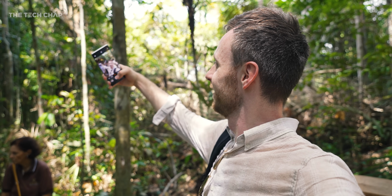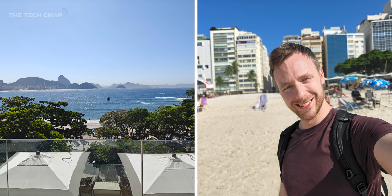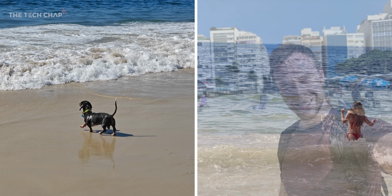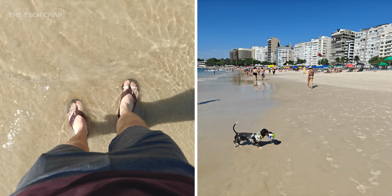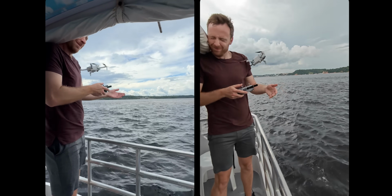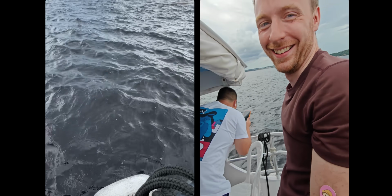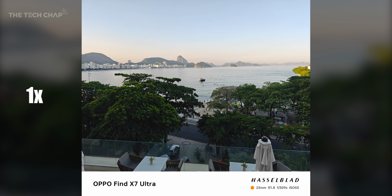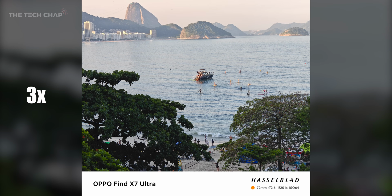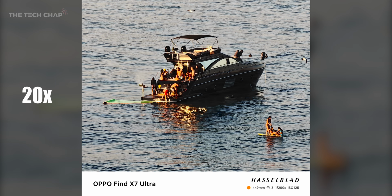For a bit of context, I've shot over 1,000 photos and videos on the X7 Ultra, Oppo's flagship phone. And yes, I do realize that no one in the history of time has ever wanted to sit through someone's holiday snaps, but stick around, not only for me losing my drone at the bottom of the Amazon River. Oh, no! No! Holy shit, I am so sorry. But I've come away genuinely very impressed by this camera. And so a big thank you to Oppo for sending me the X7 Ultra to play with and also inviting me on this incredible adventure.